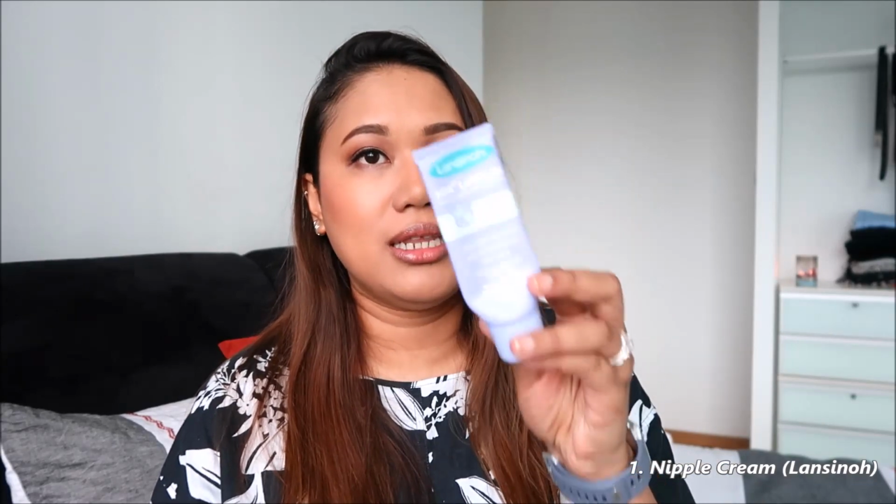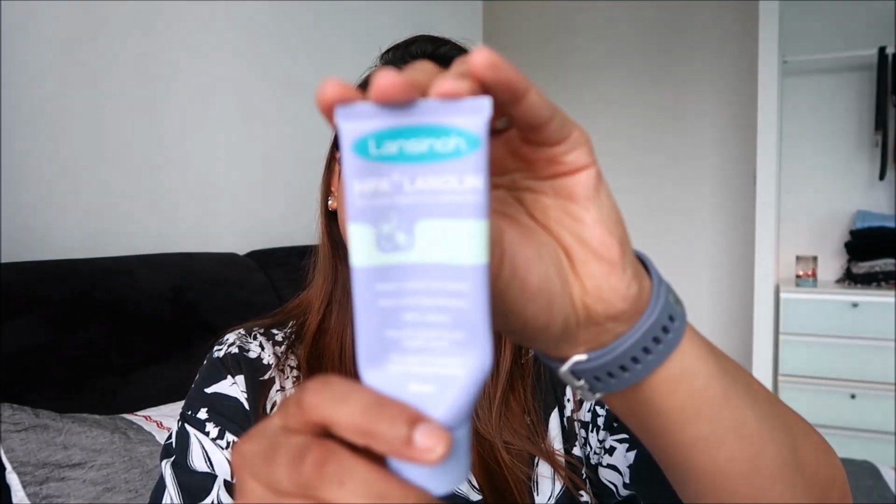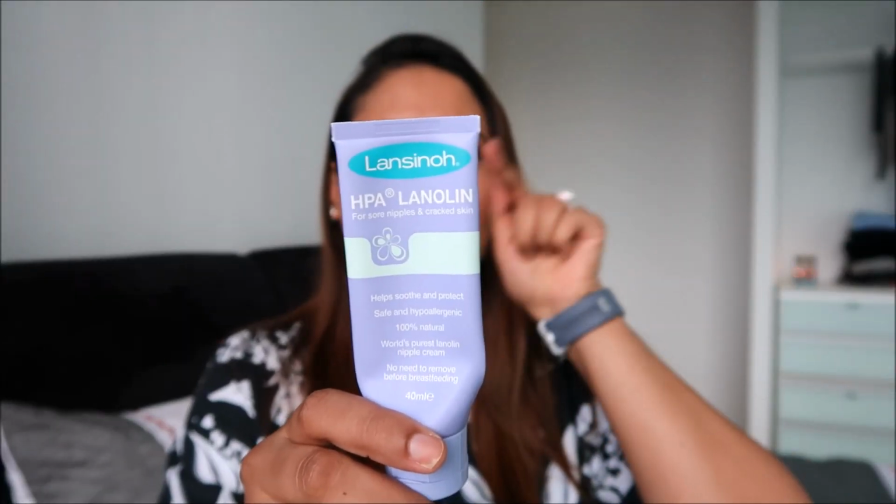good stuff. Must-have number 1 is nipple cream, and I like using this just to prevent it from getting very sore, because your breasts are obviously not used to the kind of action that you would get from your baby. Just use this to prevent it from cracking, from getting blisters. It helps to make the next feed less painful. I personally like this particular brand. I've tried other brands, but this one seems to work the best for me.